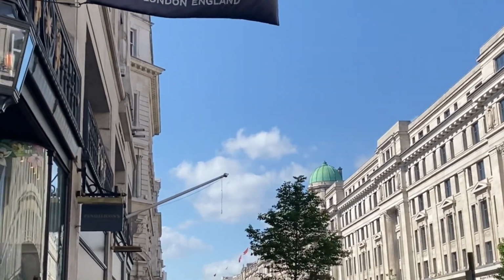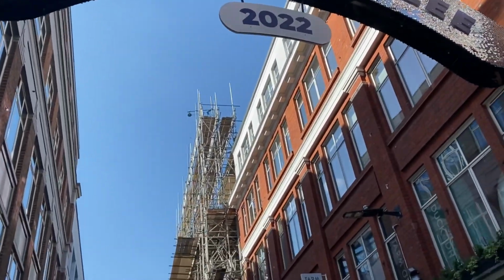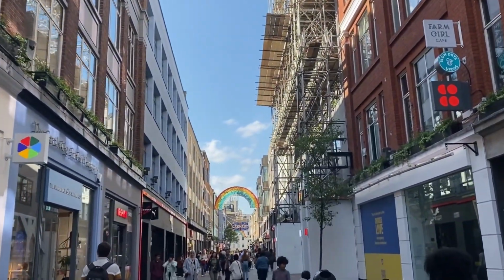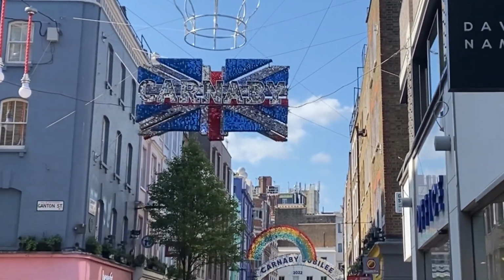I wanted to go in the Burberry, but I just couldn't. My feet were hurting and everything. We did see this alley called Soho, and there was signage about the Carnaby Jubilee. So it was kind of cool to see all of the decor around the Carnaby Jubilee, especially since the taxi cab told us about it.